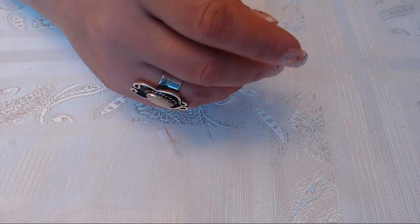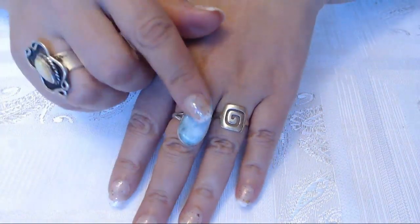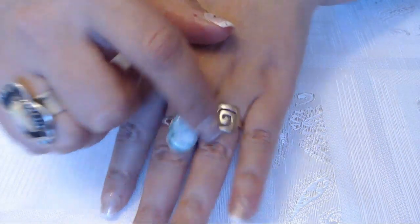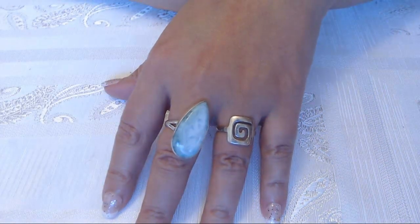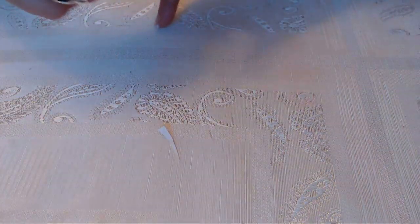And then we have, okay, this one here. It's a cute little tiny ring. I'm sorry, my phone's making noise. It's a square ring, little swirl inside. This is a size 6, and this one is just listed for $10. It's a very cute little modern piece.